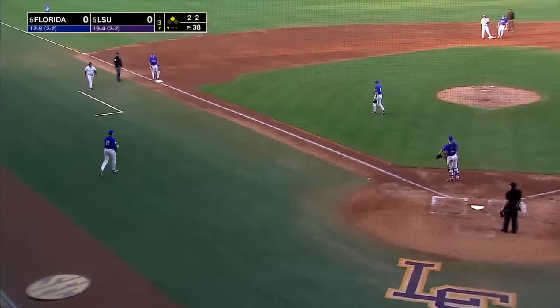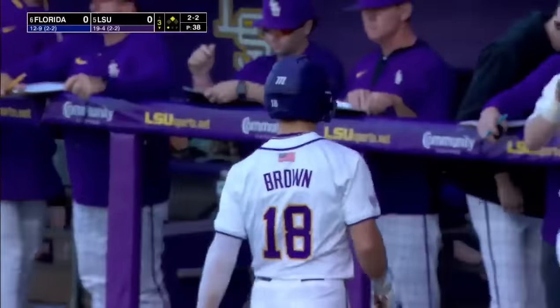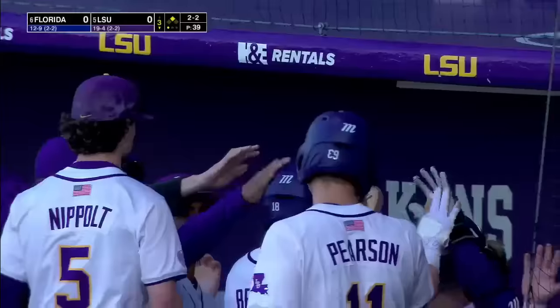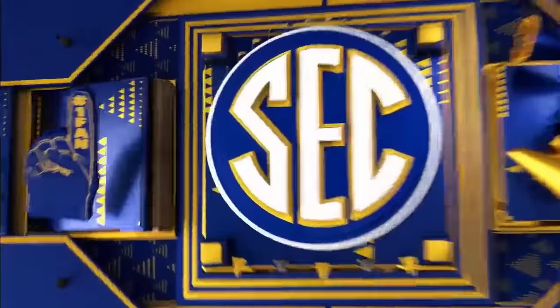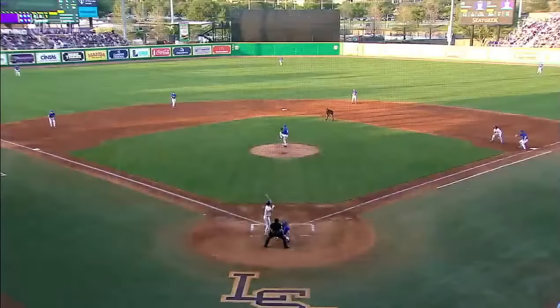And the Tigers, with the ball being thrown all over the infield, pick up a run and take the lead. And while LSU doesn't steal a ton of bases, what they will do is pressure your defenses, going first to third and scoring right here. Mack Bingham just puts the ball in play.